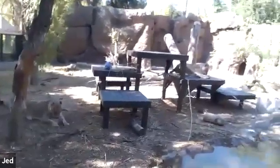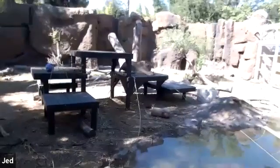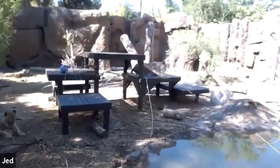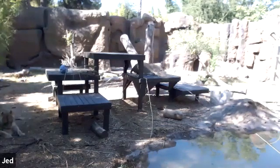We go swimming during the summertime. We try to do ice pops, which is what they're doing right now. Now, their ice pops are obviously different than ours. These are carnivores, very large carnivores, so they are meat eaters. They're only eating meat. Their dentition, or their teeth, are designed for eating meat only. And so these popsicles are meat popsicles.